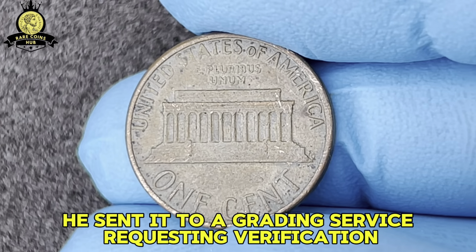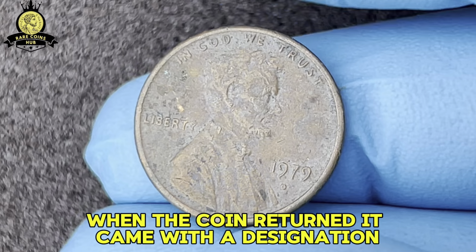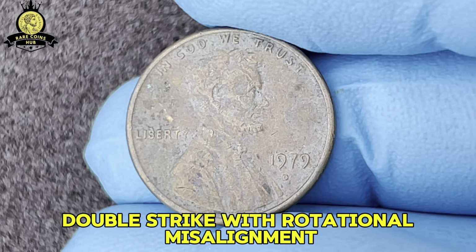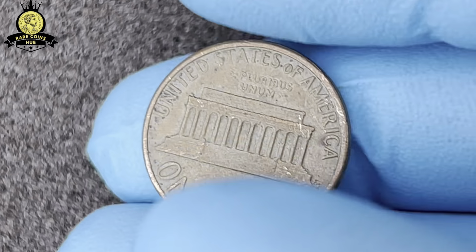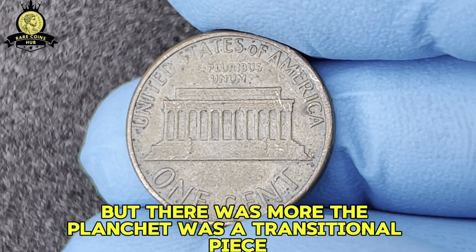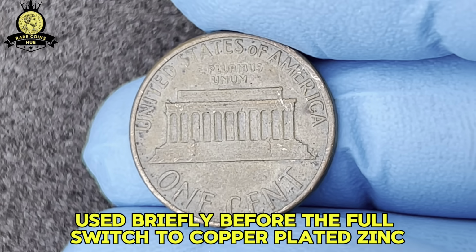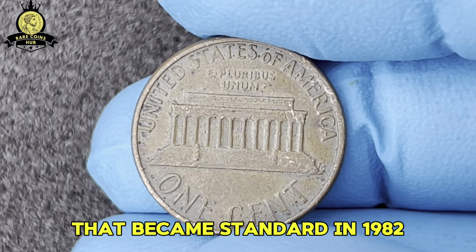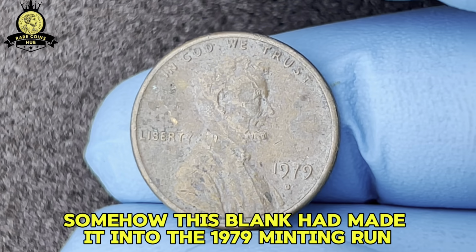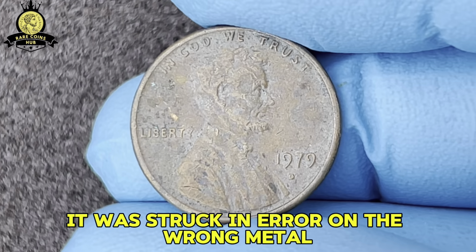He sent it to a grading service, requesting verification. Months passed. When the coin returned, it came with a designation, double strike with rotational misalignment. Rare. Extremely rare. But there was more. The planchet was a transitional piece, believed to be leftover bronze stock used briefly before the full switch to copper-plated zinc that became standard in 1982. Somehow, this blank had made it into the 1979 minting run, creating a hybrid coin that wasn't just struck twice, it was struck in error on the wrong metal.